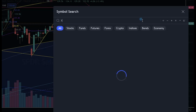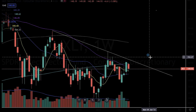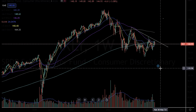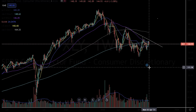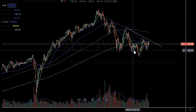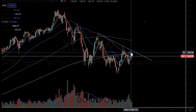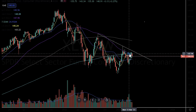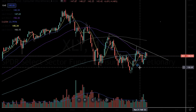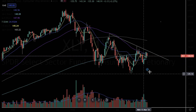Now, let's move on to XLY, which is the Consumer Discretionary ETF. XLY is an interesting chart. It's a little bit of a tricky one to digest, but ultimately what we have going on here is a whole confluence of moving averages. You basically are below the 100 week, you're also below the 200 weekly, and you also got rejected at the 50 weekly moving average.